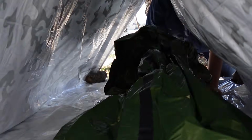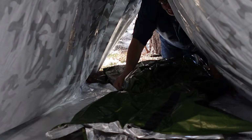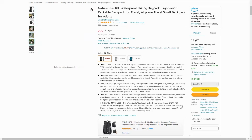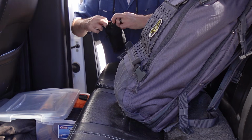Something like this you could put in the trunk of your car or anywhere else that you think it might be useful. And along the same lines here is number 12, and it's a mini backpack. And this fits in a small little pouch. Again, you could put this in the trunk of your car. You could have it in your bug out bag if you want.